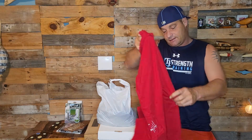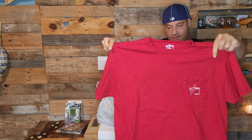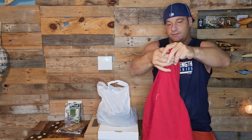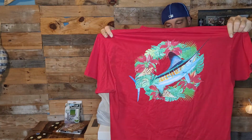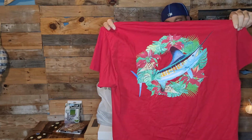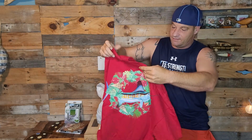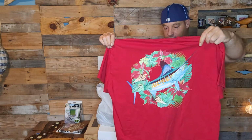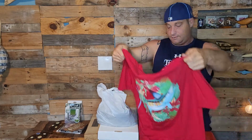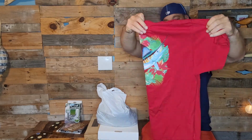Let's see, what I got. I got a shirt. I got a Guy Harvey shirt. Guy Harvey, I'll pick up Guy Harvey any time I see it for $1 or $2. Still popular, still hit the right price point on it, it will sell. This one's got a nice big marlin, probably something I'd wear. It is an XL, so it might not fit me. It might, I don't know. But no, I will sell it. Probably get $12 to $15 for it.